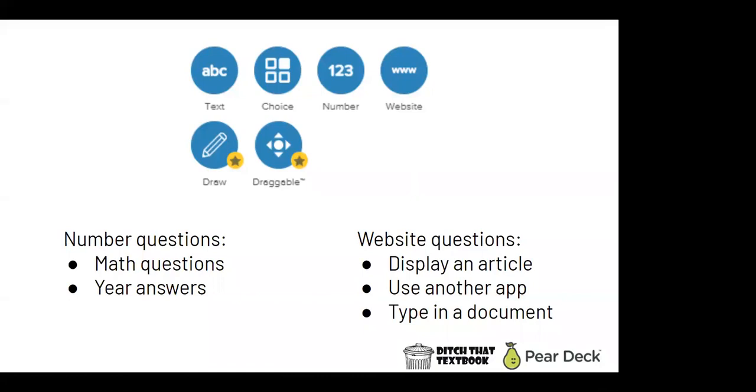Blake says Edpuzzle is a great one to add with the website questions. Yes, if you're not familiar with Edpuzzle, that's the one where you can take a video, and Edpuzzle lets you drop little questions in the middle of the video, like it pauses the video and asks students a question. So if you want to take that activity and stick it within one of these big Pear Deck presentations, that could totally work.